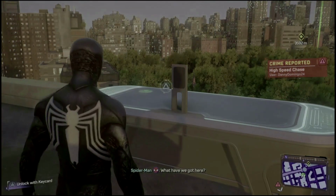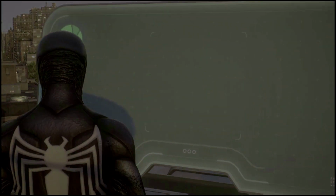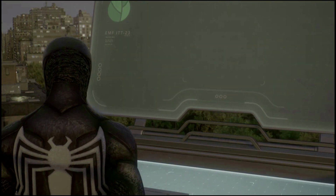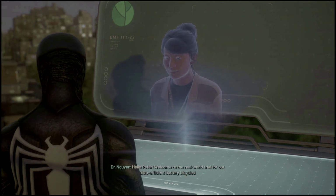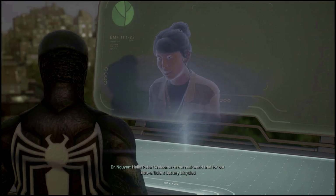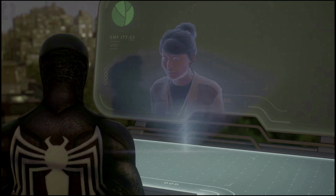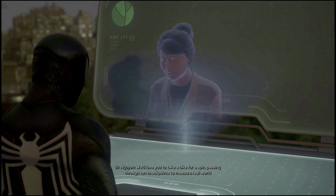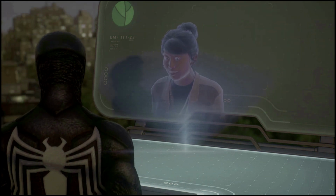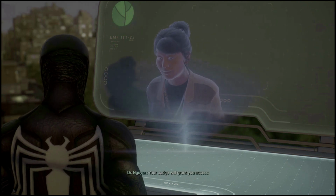What have we got here? Real-world trial for our ultra-efficient battery bicycles. Nice. We'd love you to take a bike for a spin, passing through 10 checkpoints to measure real-world battery metrics. Head to the bike rack in Central Park and hop on. Your badge will grant you access.